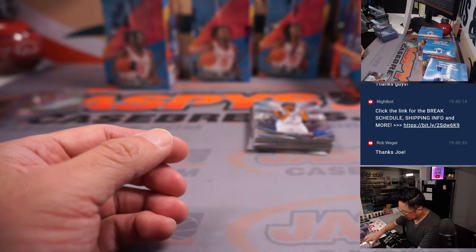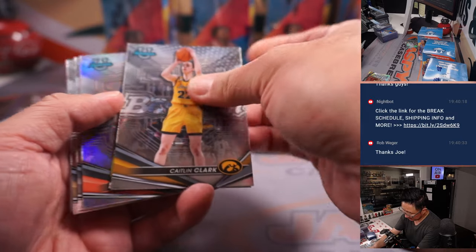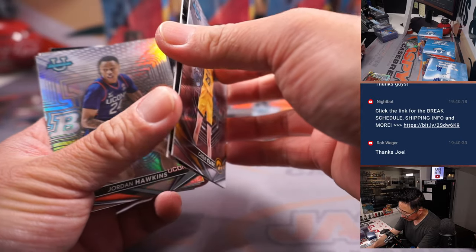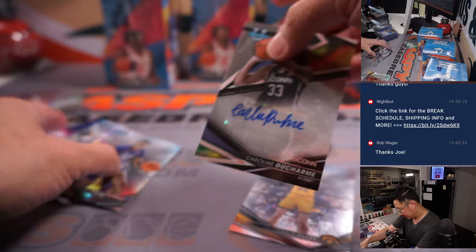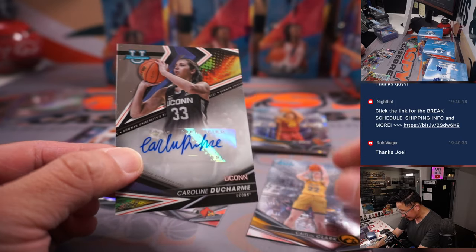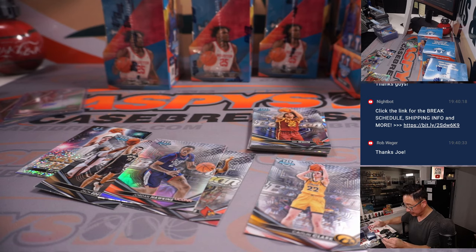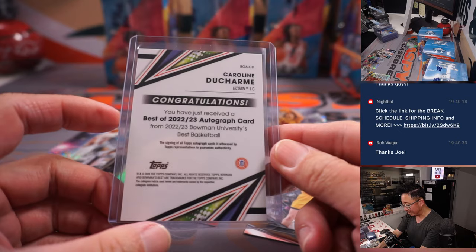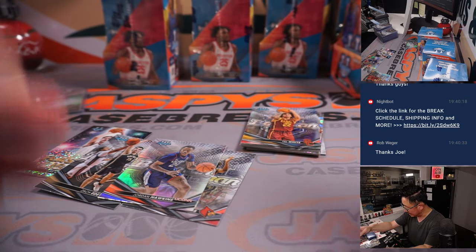DeMar Langford, Zach Edey, Caitlin Clark base, and for the letter C, Caroline DeCharmet. Maybe a little bit of the sticker getting stuck to the back of that card, Adam, who has the letter C. Not the C autograph that he was looking for. There's another Caitlin Clark base.